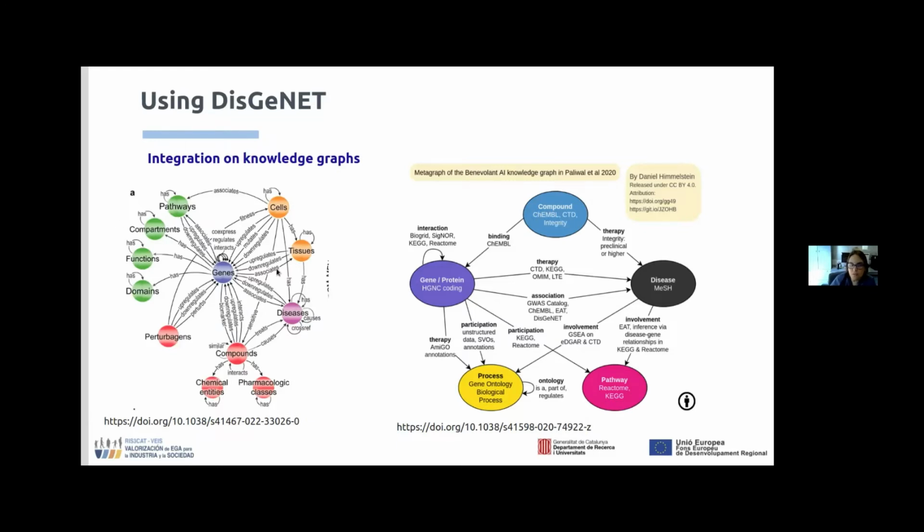One of them is very recent, a publication written by Patrick Alloy in the ERB, I think last week or 10 days ago, and they integrate different types of databases, like pathway databases, gene-disease databases, drug-target databases, and drug-indication datasets.